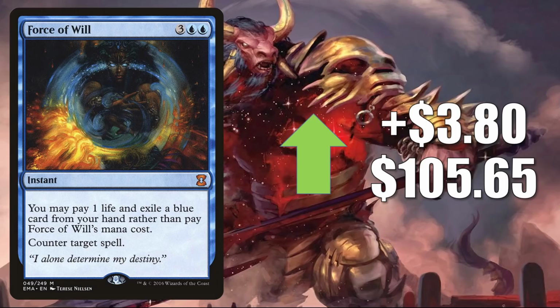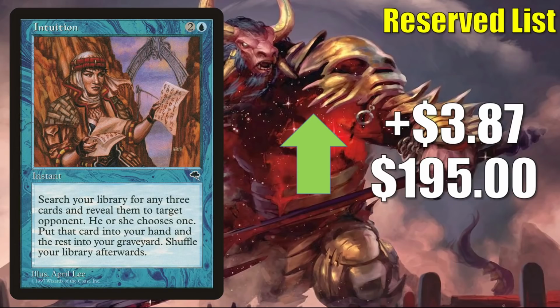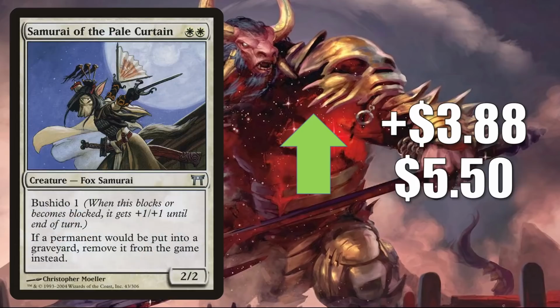This is the one from Eternal Masters, going up $3.80 to $105.65. Grand Abolisher from Commander 2014 goes up $3.87 to $26.99. This is another card you'll find in various builds in the Commander format. Intuition from Tempest, this goes up $3.87 to $195. Sometimes you'll find this in Sneak and Show and Omnath in Legacy. Like I mentioned, those seem to be getting more play now. Also, this can show up in other builds there, and additionally, it's a solid Commander card.